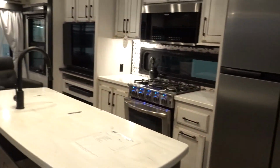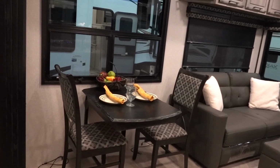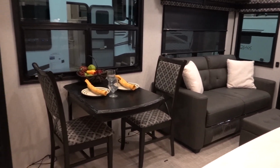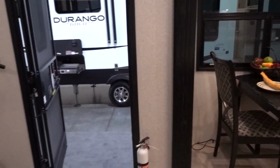Although the tires in this rig have more capacity, I've heard from other people that high spec is probably one of those tires that you want to switch off within the first couple thousand miles, personally. So just keep that in mind.